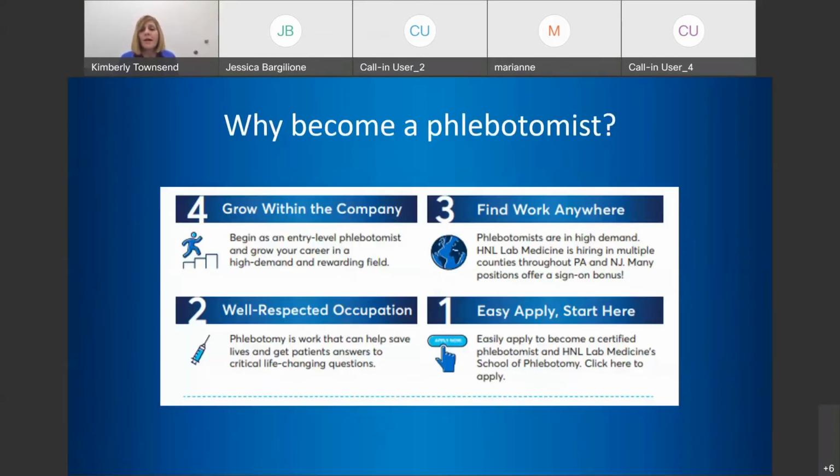You can find work almost anywhere. That's all I'm going to say. HNL Lab hires throughout Pennsylvania and New Jersey. But let's say eventually, you work for us a few years and then life circumstances change and you move. You can always be a phlebotomist anywhere. It's a degree that you can take with you.